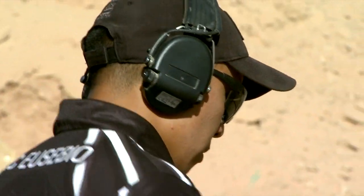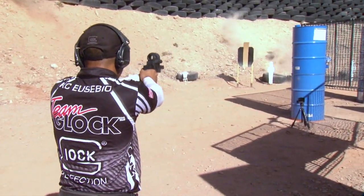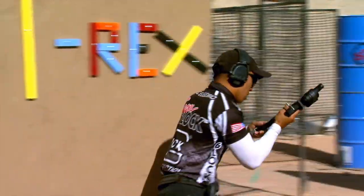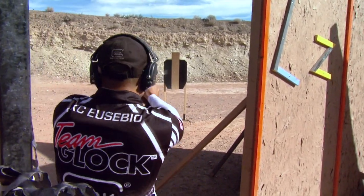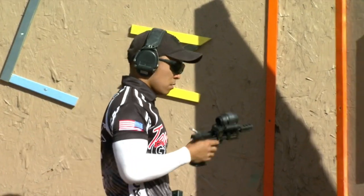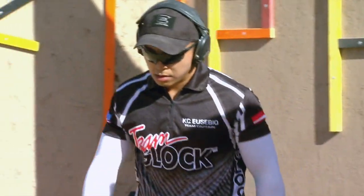Good time, but the door is open for KC. His speed may be enough to seize victory. But these extras early are disastrous. The same at the end. With every shot, KC puts himself further behind. A look at the first hardcover target tells the story. Too many shots in the black. And just like that, his national slips away.